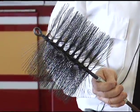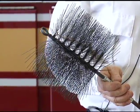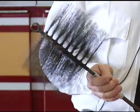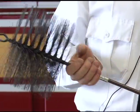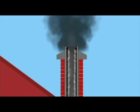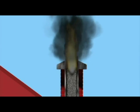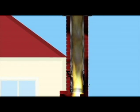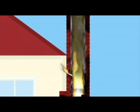Professionals do that. If you're so inclined to do it yourself, this is what you do. You attach poles to it, you get on your roof, and you clean your chimney off. This is what cleans the chimney, gets the soot and the creosote out of the chimney. Usually it's creosote that has built up. It's residue from fires that sticks to the walls of the chimney, and it just builds up, and it can reignite.